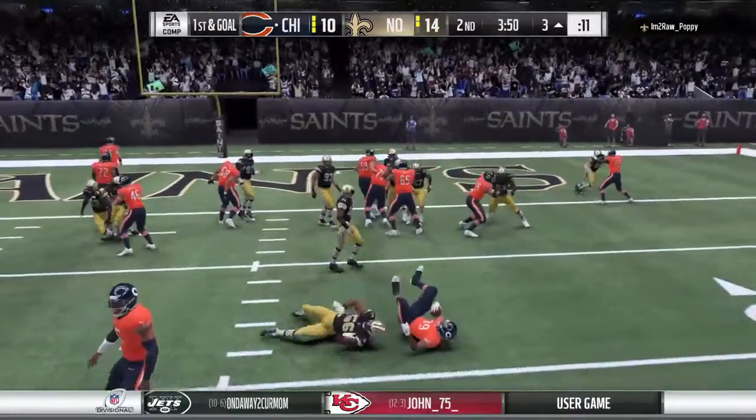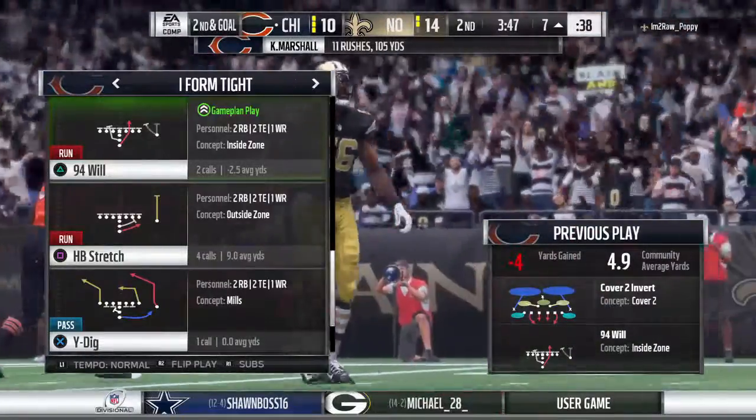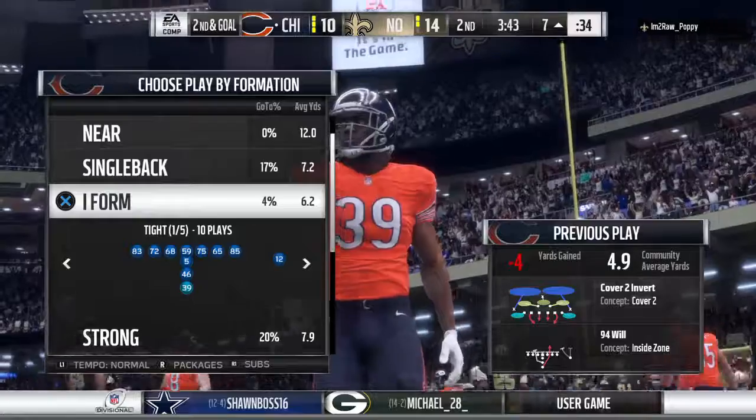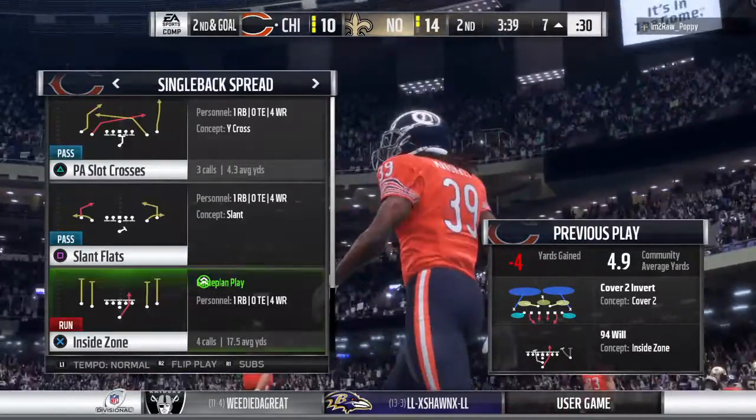They'll try to run it into Marshall. And maybe a measure of revenge there. He's had his way in this one, but this time they get him behind the line. That'll wind up going for a loss of 4. And that'll make it 2nd and goal.